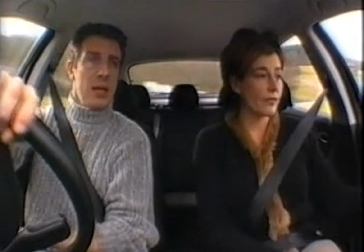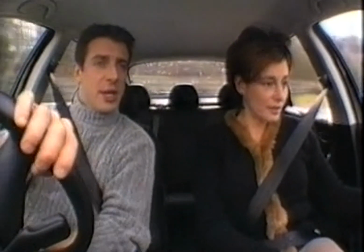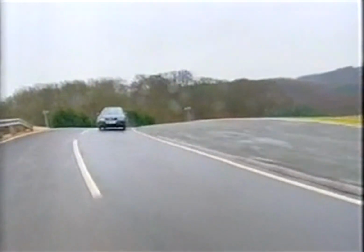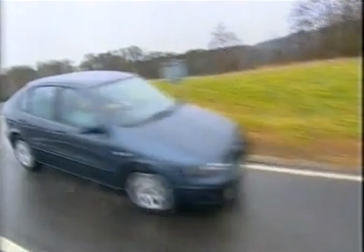It does handle well, it's comfortable, you get good feedback from the steering wheel. I think the ride is excellent, actually. It feels really solid on the road.